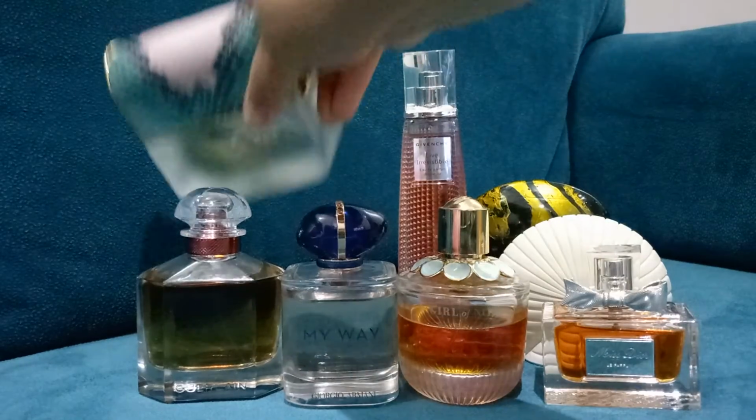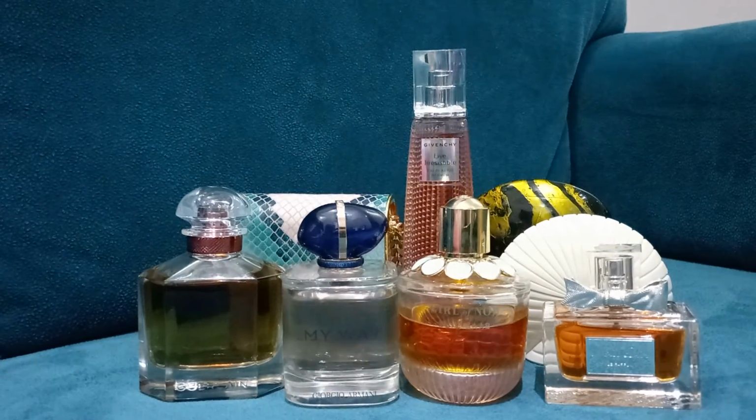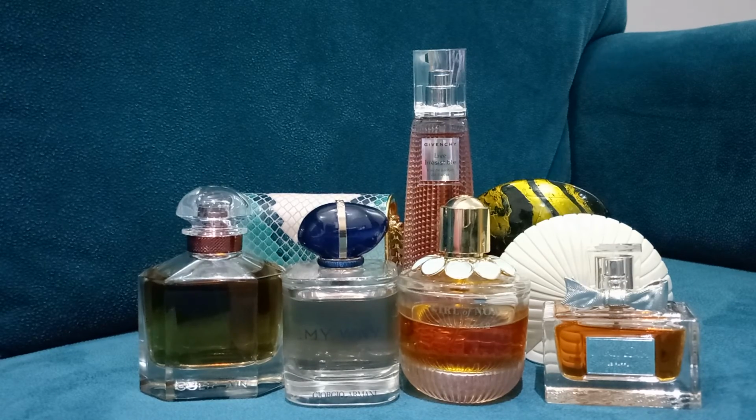So guys, we're done for today. Like I said, I didn't mean for this to be a long video. I just wanted to showcase the bottles that I really love looking at in my collection, the bottles that call on me anytime I look at my perfume collection, and I thought it was something I wanted to share with you.